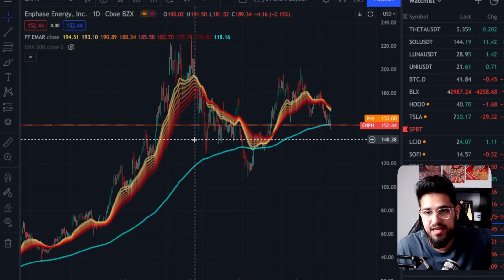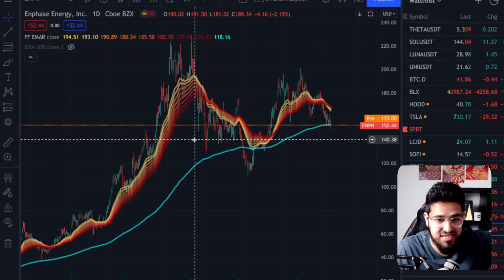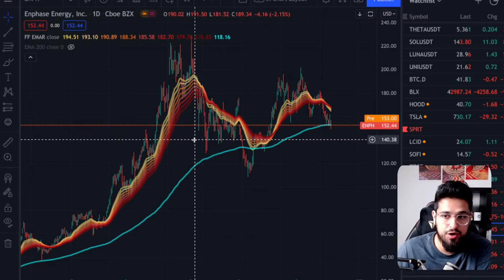But I want to be nibbling in a bit more. And I'm ready to start nibbling a little bit now. But if we see the 140 mark, I'll go in a little bit heavier. And if we hit 130, 120, I'm going to love that to bring my average down. I'm going to go in much harder on Enphase.